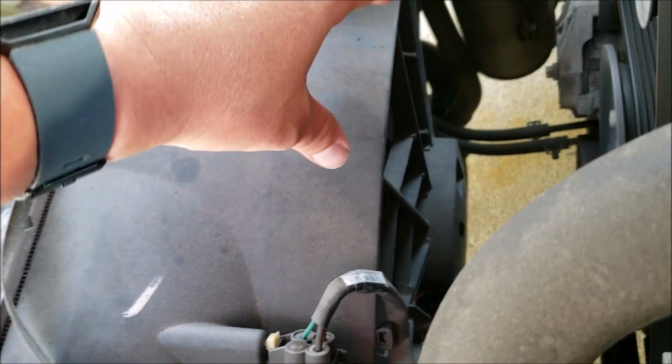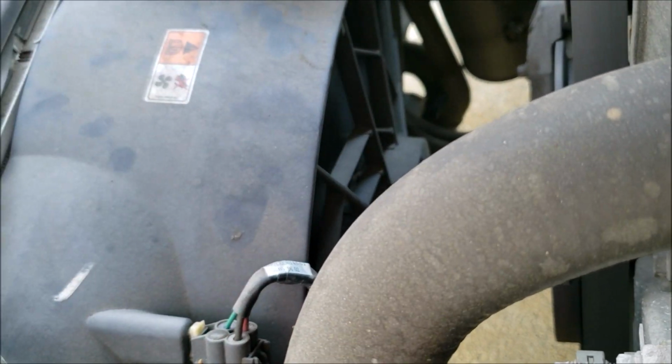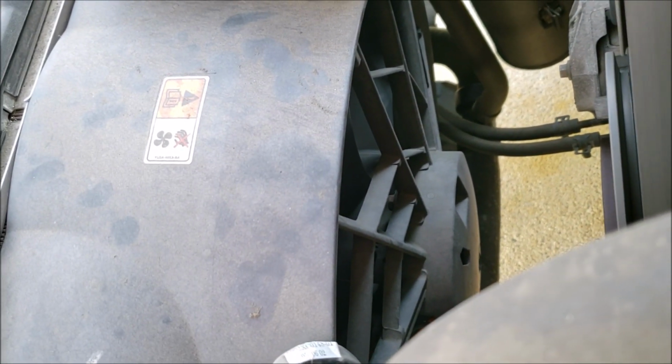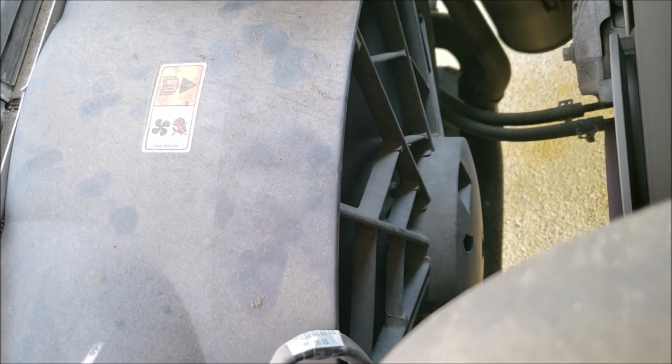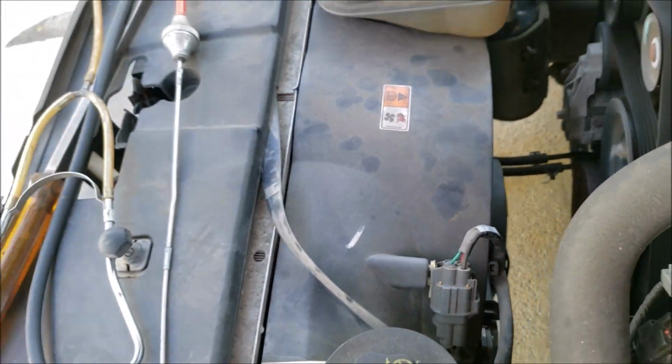Oh, wait a minute. It's the fan. It's the fan. I just saw it. I could see it stopping and starting. Oh, really? The cooling fan's going bad. Hold on, it stopped. I don't know if you guys can see it in there or not. It stopped right now, and then it'll start again, and that's when you hear it.